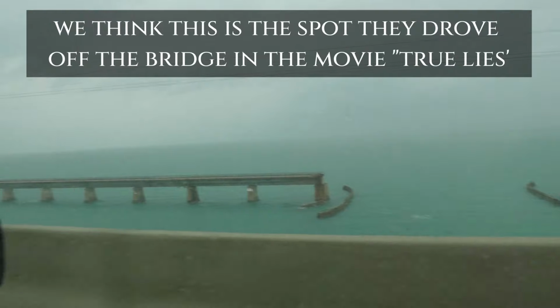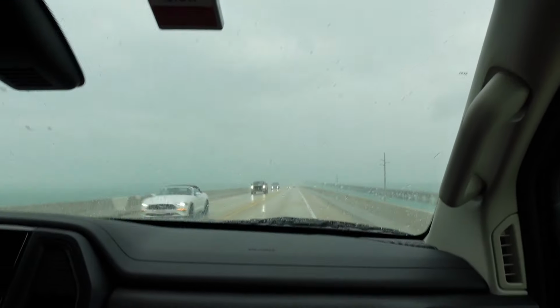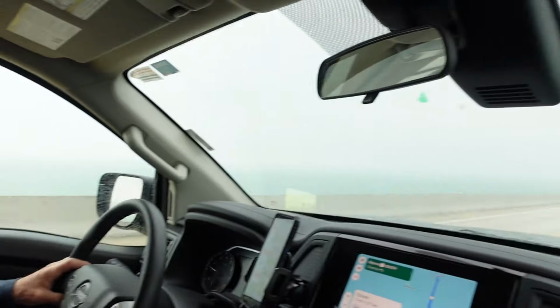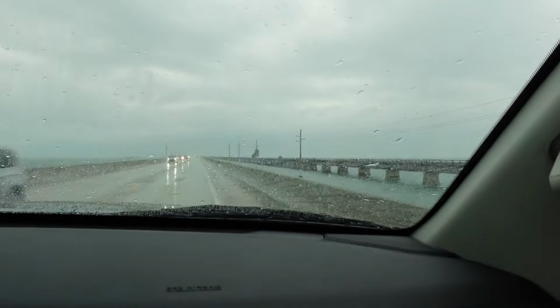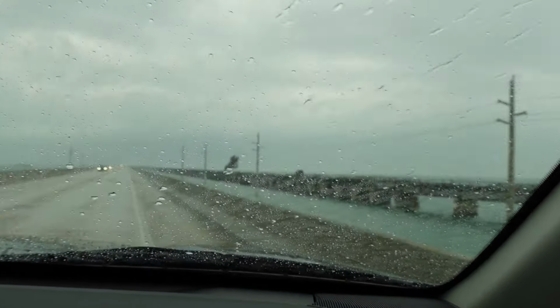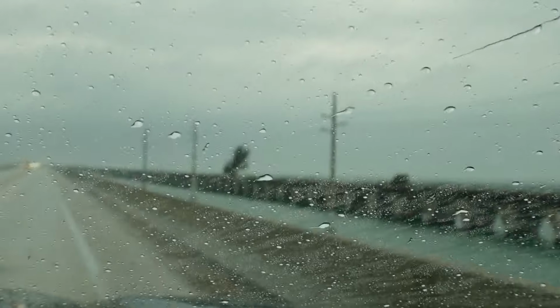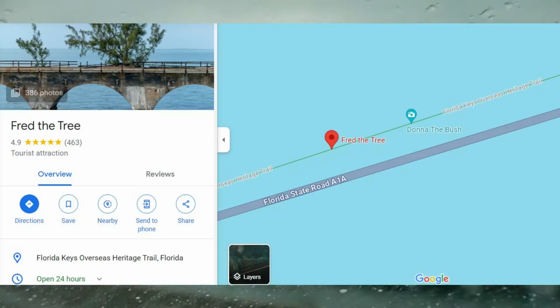That's a great scene. Wow, it's coming down. This is a good day to have a car. It's not a good day for a bike ride. There's Fred the tree. I don't know the bush's name, but there's Fred. It's actually got a marker on the map. Fred the tree.